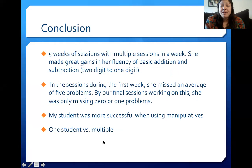All right. So we worked together for 5 weeks with multiple sessions in a week. Penelope made great gains in her fluency of basic addition and subtraction. Again, this was 2-digit to 1-digit. As I discussed earlier, we tried not to go above numbers in the 30s, as I wanted her to have a better understanding. But every once in a while, I'd give her a challenge problem. In our sessions during the first week, she missed an average of 5 problems. By our final sessions, sometimes she wouldn't miss any, and sometimes she might just miss 1.